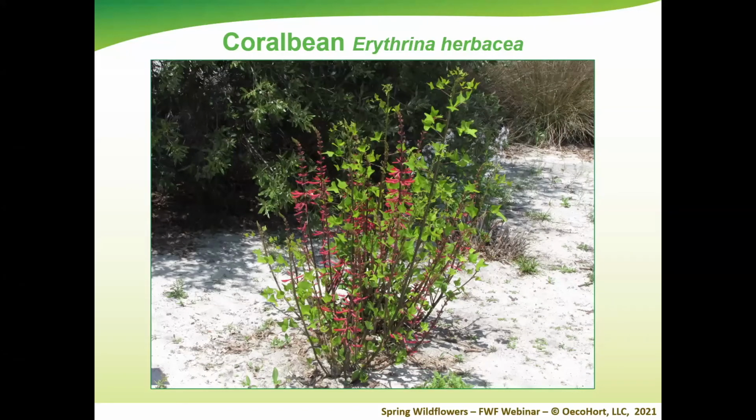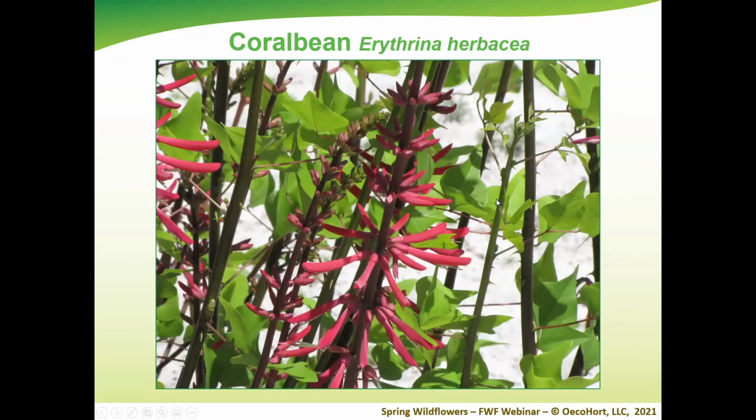But it's very showy. It will attract hummingbirds with these red flowers. And one thing you have to be careful of, there are thorns. I don't know if these are thorns or spines, but regardless, it'll stick you. You have to be very careful with it.